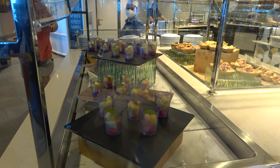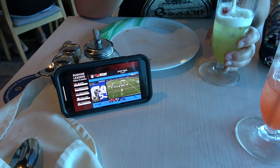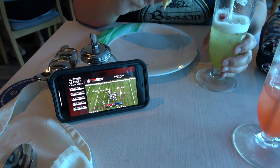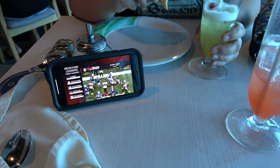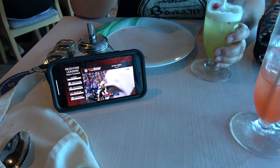This is lunch on sea day. I do just want to mention, the Wi-Fi on the ship is incredible. It is very, very, very fast. Like, I am streaming NFL Red Zone on NFL Football Sunday with no problems, a very clear, good stream.